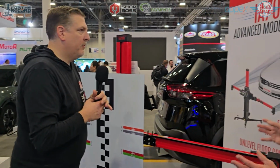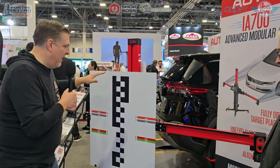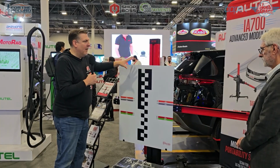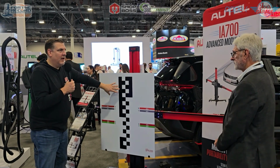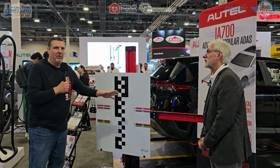Matt, does the target stay in play and then you're moving everything else? Yes. You're moving this guy. Got it. And it tells you what height to set it at. Right. It speeds it up. You're hooking a couple targets up to the wheels, getting this in front, following the directions on the tablet. It tells you how to square this all up. Cool. This was not available on a mobile frame.